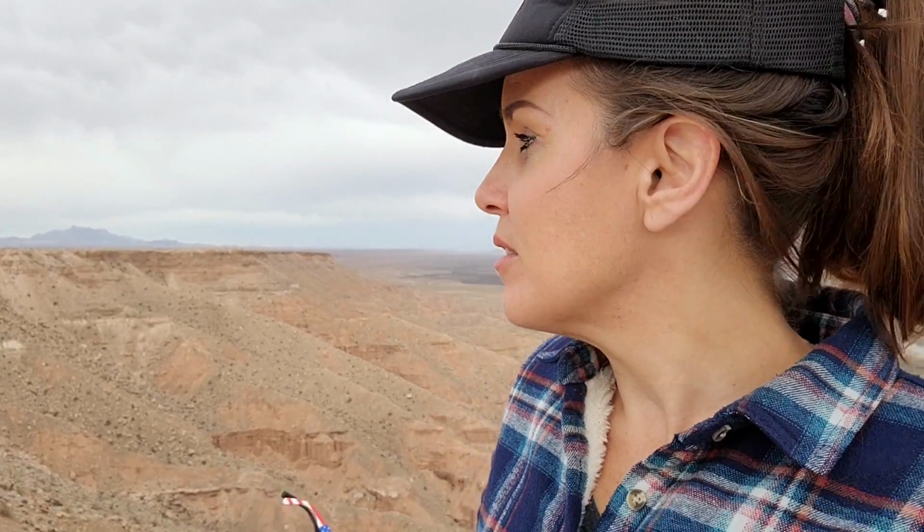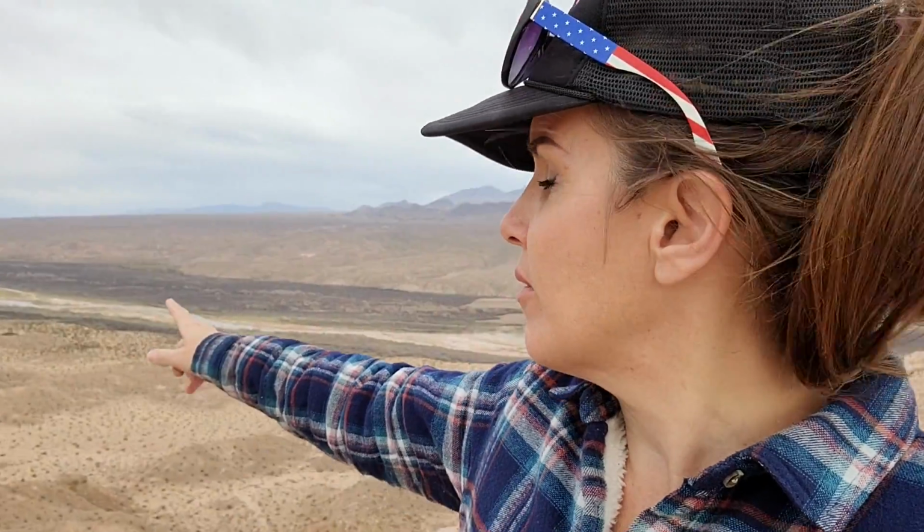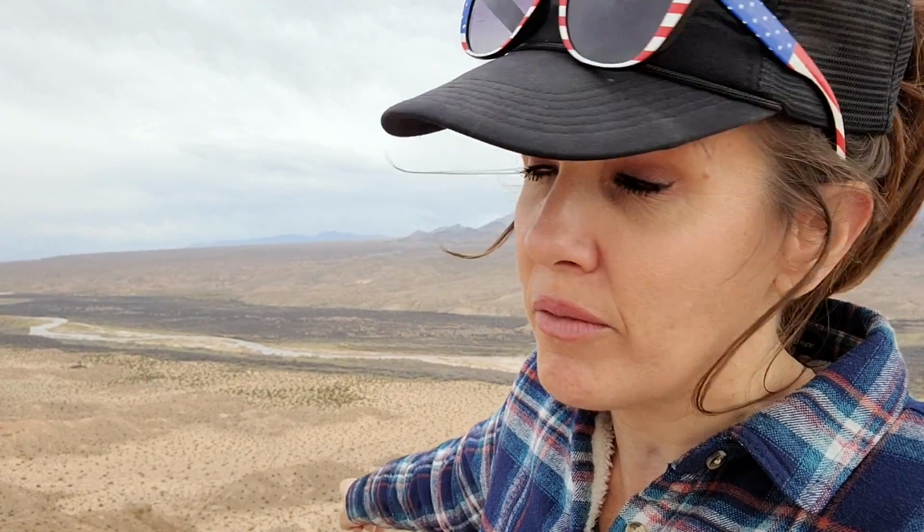Hello, Wonderhussy here, standing on the edge of a mesa. And not just any mesa. This one here is called Mormon Mesa. It's very aptly named because there's a lot of Mormons in this area. A lot of Mormons settled this little river valley here. That's the Virgin River. That's how you know it was Mormons that settled it. They named it the Virgin River.